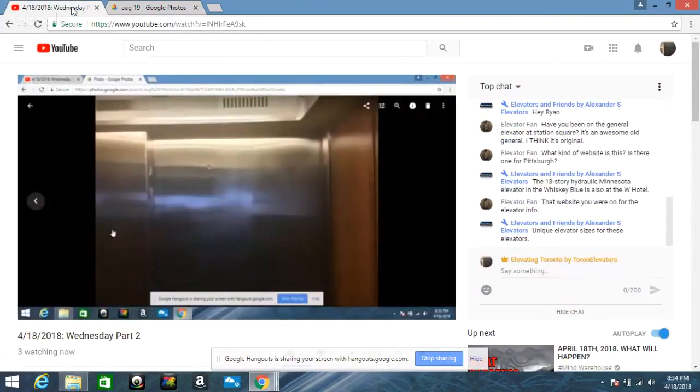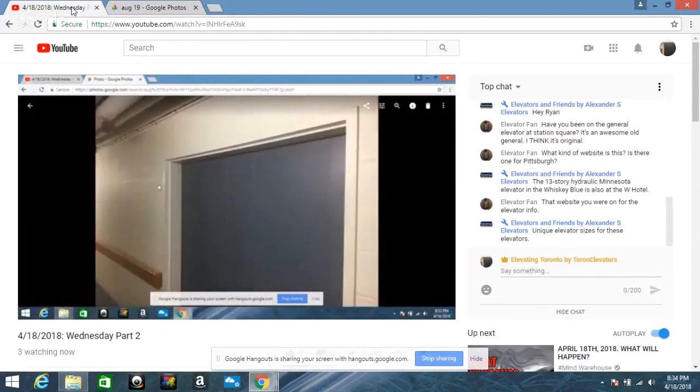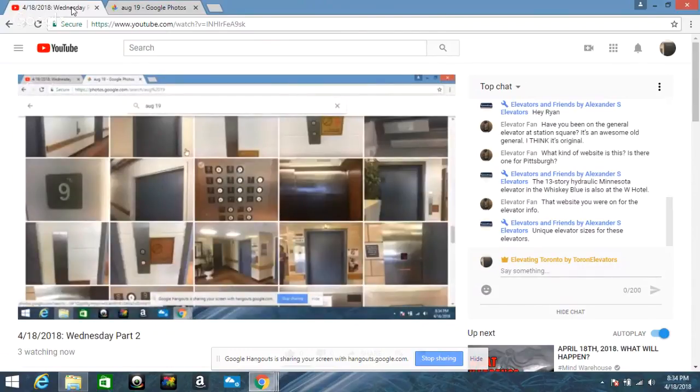Yeah. Like, one elevator is big, which is that little one right there. And then the elevator at the rear door, or no, the one elevator on the left is small, and the one on the right is a little bigger than the one on the left.